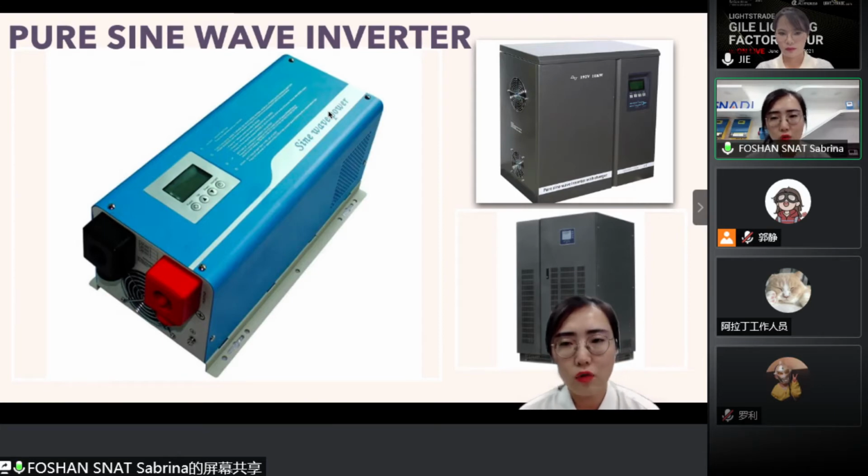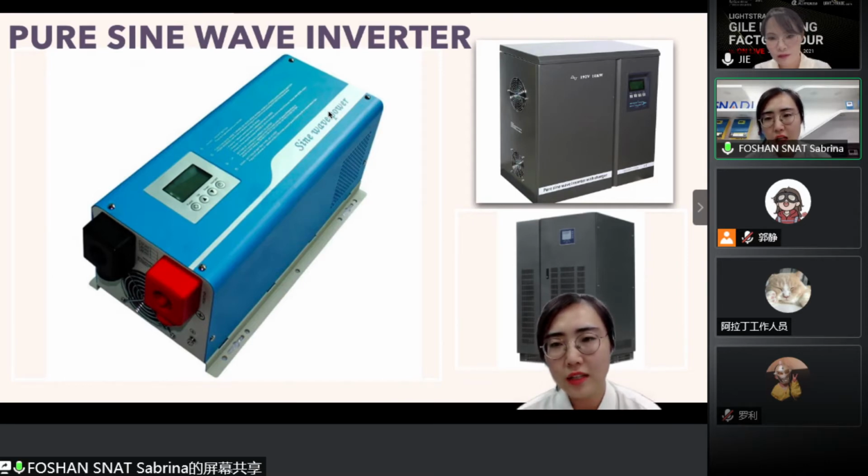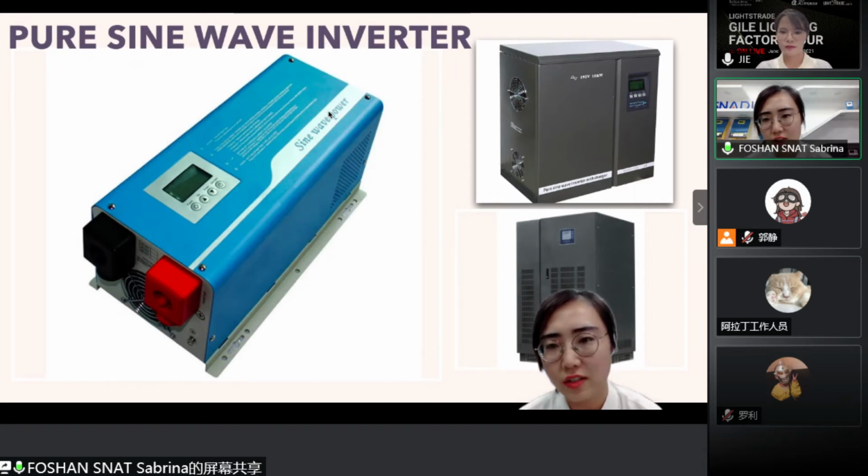And the right is a single phase inverter. This inverter can be used with the high voltage battery pack. We can see the picture is written 192 voltage. You can see it's 16 pieces of 12 voltage batteries connected in series. So it means this inverter can connect to lots of batteries to store the power.